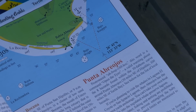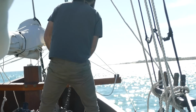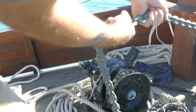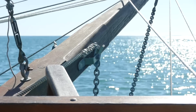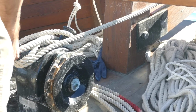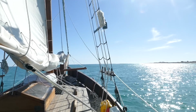Gonna sit right here and have another beer in Mexico. Abreojos has 2 spots to drop the hook, one near the town and the other around the corner. The first was full of moorings, so we went for the latter. It's probably already set nicely with the wind. Yeah, it tugged nicely. We're anchored. The water is beautiful.